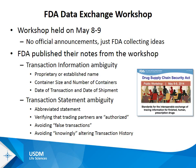On this slide, I've listed just a few of the things they included in their notes. They noted ambiguity in the transaction information, including the proprietary or established name, the container size and number of containers, and the date of transaction and the date of shipment. In the transaction statement, they noted ambiguity in the need for an abbreviated statement, how to verify that trading partners are authorized, how companies can avoid false transactions, and avoiding knowingly altering the transaction history.